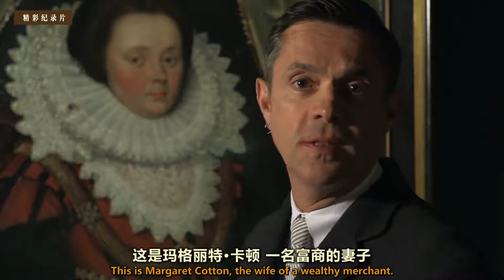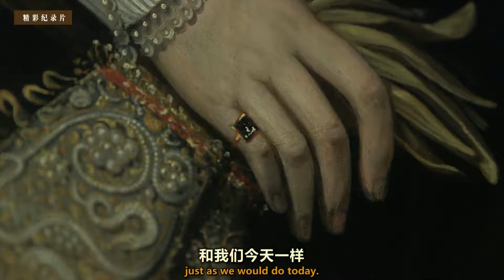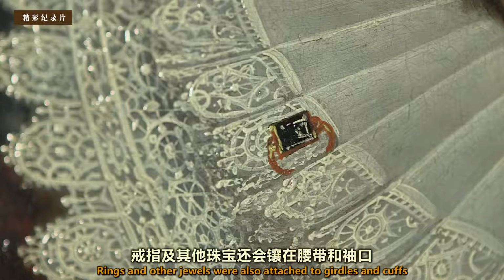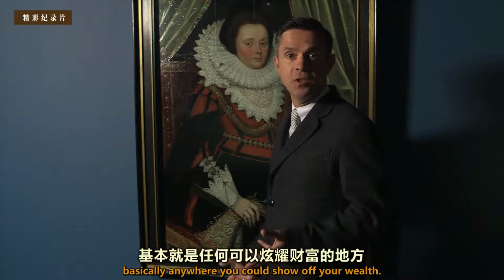This is Margaret Cotton, the wife of a wealthy merchant. You can see here she's wearing a ring on her little finger, just as we would do today. But up here you can also see she's had one sewn into her ruff. Rings and other jewels were also attached to girdles and cuffs, basically anywhere you could show off your wealth.